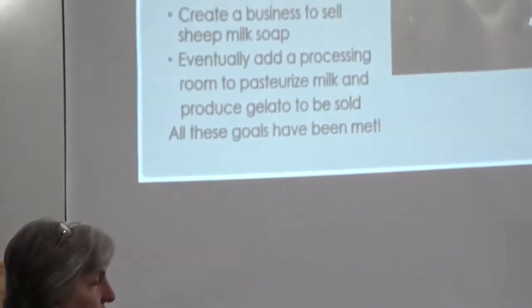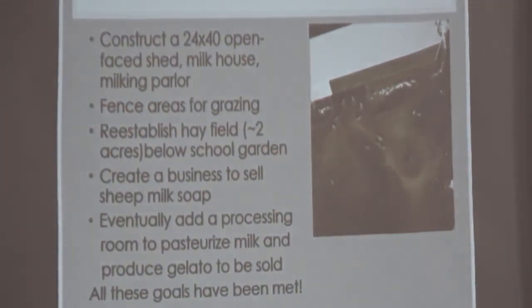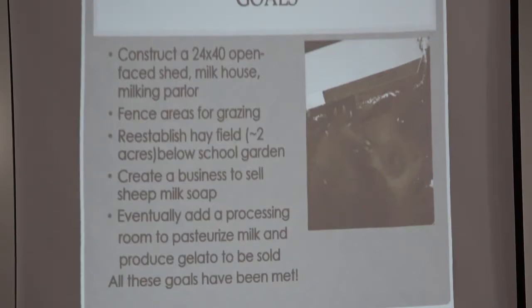Okay, go to the next one, please. So our group set some goals. We decided we would build a 24 by 40 barn. And actually, Stacy, one of the girls that was on the slide there, she designed the barn. The assignment in the class was everybody design a sheep barn, and then we passed them around, and the kids all said, oh, we should do this, we should do that. And hers actually, with the additions that the other students made, her sheep barn was the one that was chosen. So our sheep barn right now is exactly what Stacy and the kids had designed. So in our barn, we have a milk house, a milking parlor, and at the time it was 2 pens and then a hay storage.